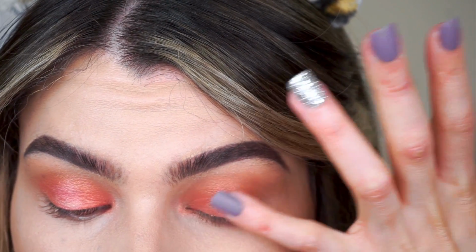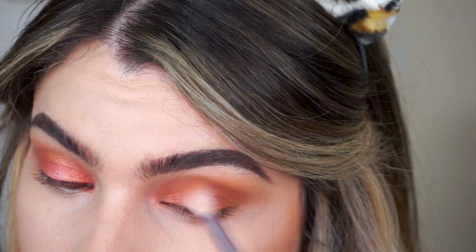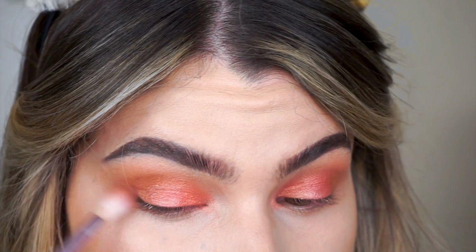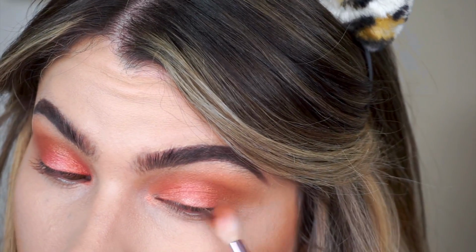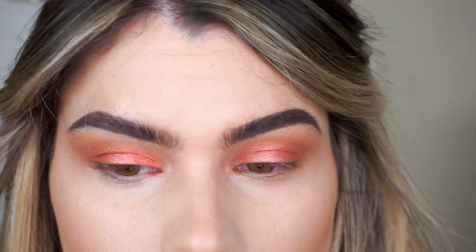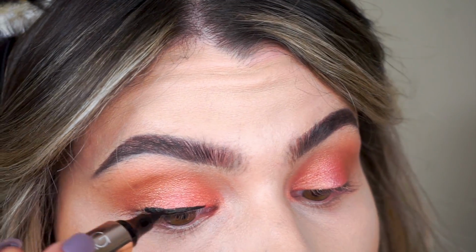Really, anytime I'm doing shadows on the lid, I'm always using my finger. Sometimes I'll try and look professional and use a brush for tutorials' sake, but on a daily basis when I'm getting ready, I'm not kidding you, I always use my fingers for my lid. So I did a little bit more blending with a clean shadow brush.